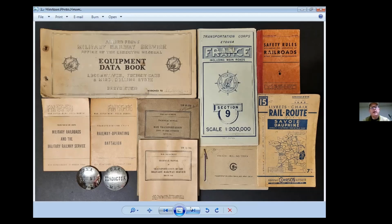And above, upper left-hand corner, you have the equipment data book used in Europe, which was marked restricted at the bottom. It's not top secret, but you weren't supposed to let the civilians get their hands on this. Basically, all it is is side views of locomotives and equipment, showing the size and the capacity. That way you can get an idea before you actually got your hands on them.